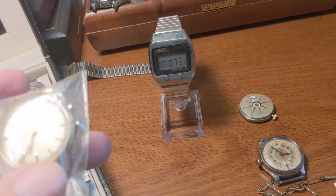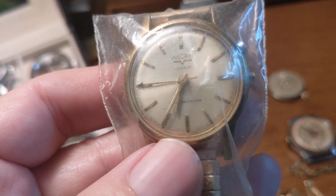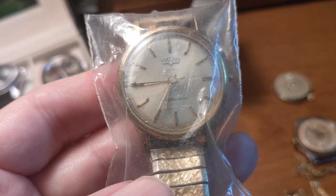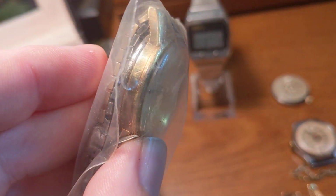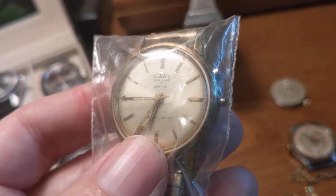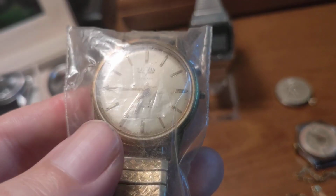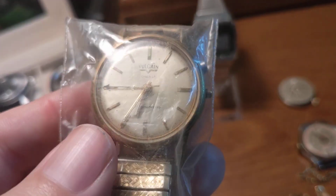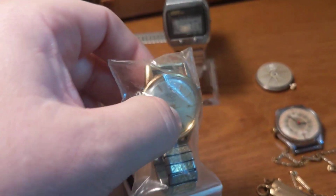Also in the junk parts and pieces lot I paid $100 for was this Vulcain Cricket. So it's an alarm watch, not running. Debating whether to get this repaired or not. It's gold filled. These are quite expensive when they're restored and working. Unfortunately, there's no cheap watchmakers around me. So to get this repaired, it's pretty expensive. So I'll just hold on to that for now.